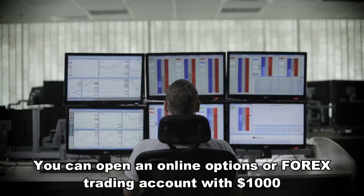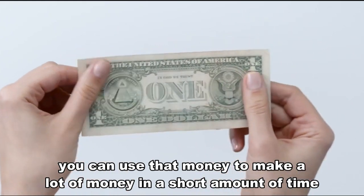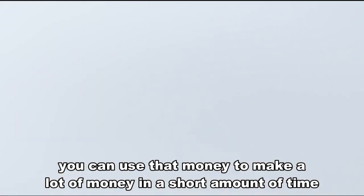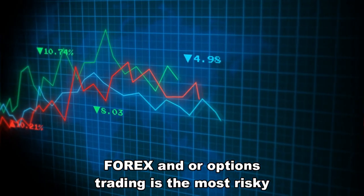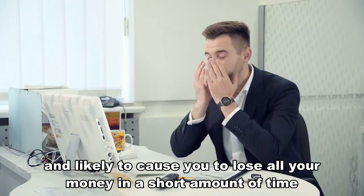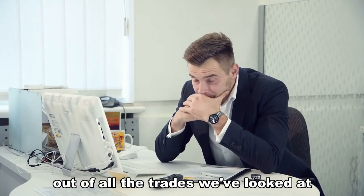You can open an online options or Forex trading account with $1,000. And yes, you can use that money to make a lot of money in a short amount of time, but you shouldn't do something just because you can. Forex and/or options trading is the most risky and likely to cause you to lose all your money in a short amount of time out of all the trades we've looked at.